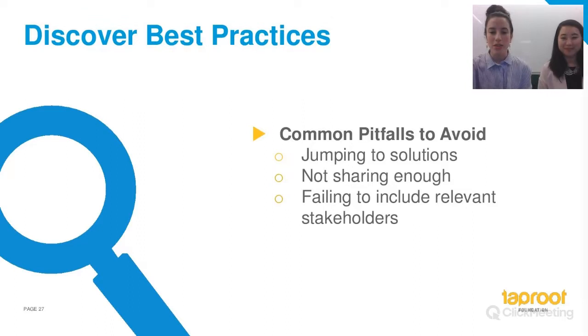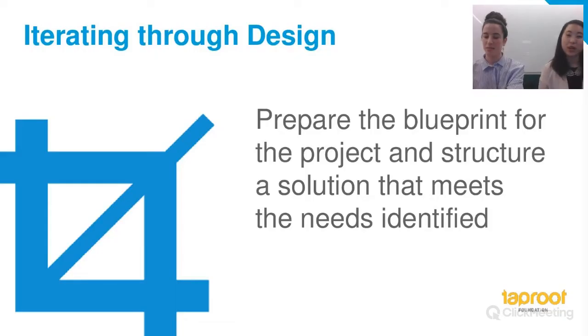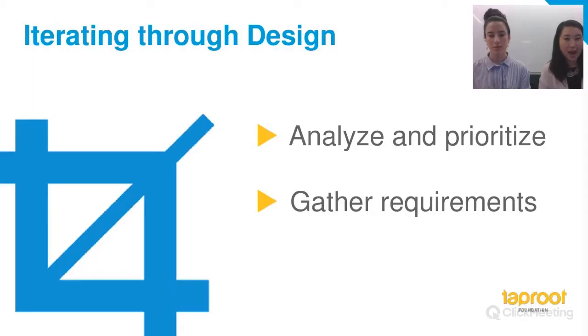And now we'll be doing a deep dive into design and kind of talking through this phase as well. Yeah, great, thank you. So talking about iterating through design. So again, the design phase is where you're going to be working together to prepare the blueprint for the project, really mapping out the structure for the solution to make sure that it meets the needs that were identified through the discovery process. And the two key activities within design is really taking the time to analyze and prioritize a set of challenges and opportunities as it relates to the project at hand.